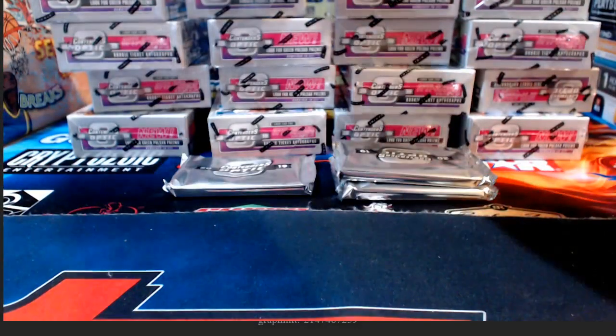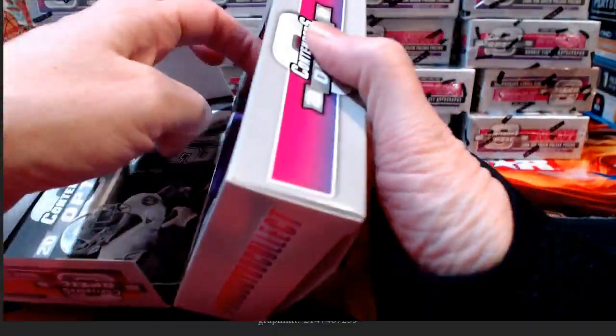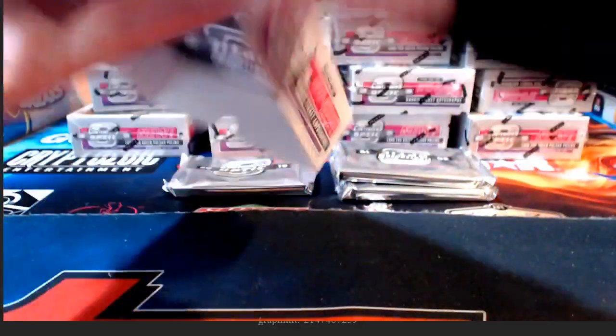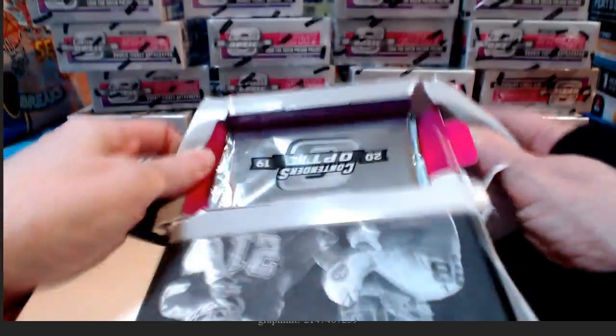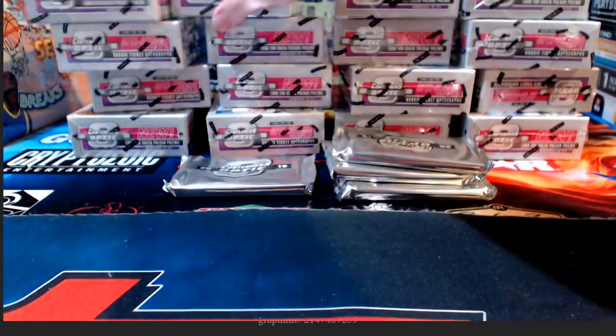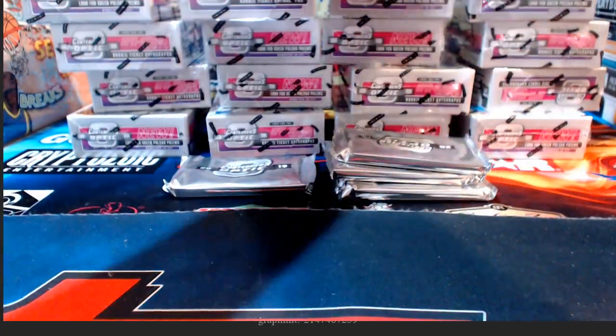Alrighty. So when they give us rewards points, if that happens, we will use random.org at the very end of the break, and we'll give them out that way. If we pulled more than one, it would go to more than one team. If we only pulled one, of course, it would go to one team. But hopefully we won't pull any.